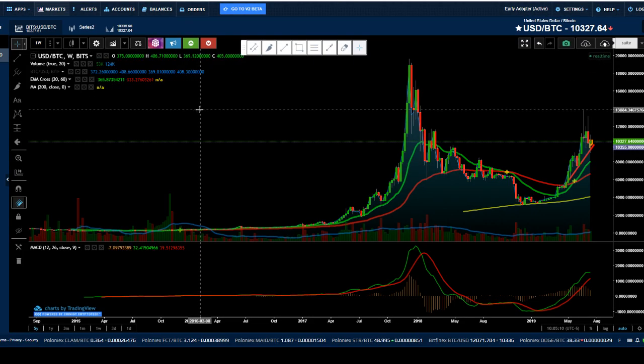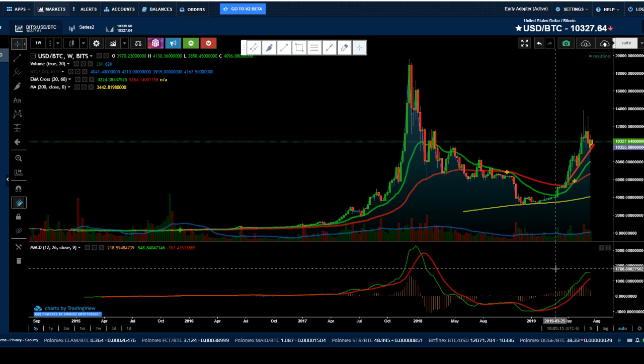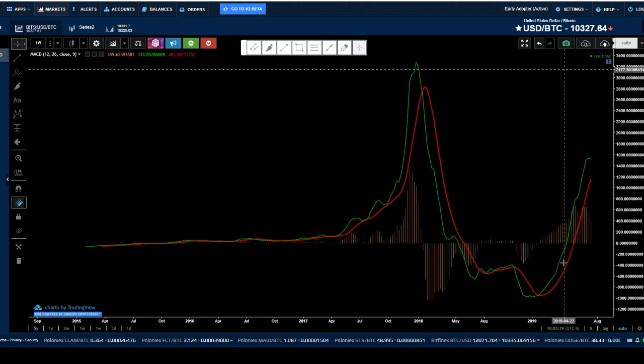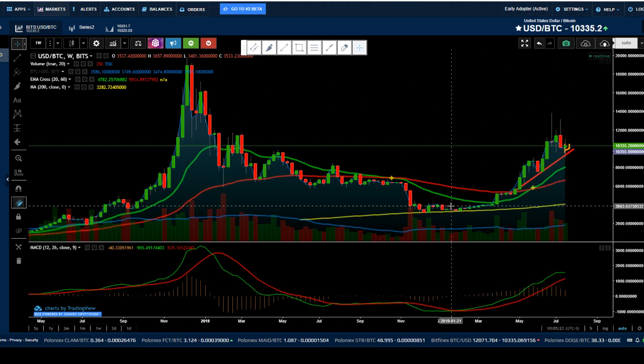Now the MACD indicator, which I really like. I've come to like it more and more since I do these regularly on a daily basis and compare it over and over and over. Now it makes a lot more sense to see these histograms easing back as the price is doing what it's doing.